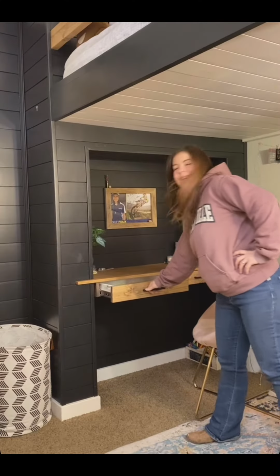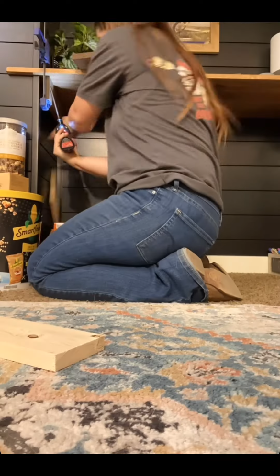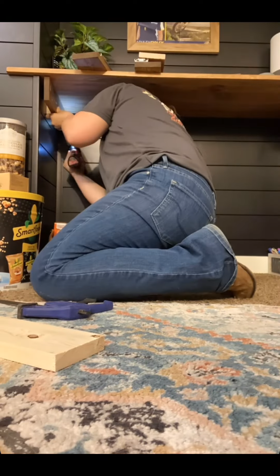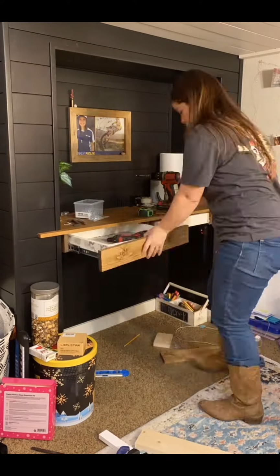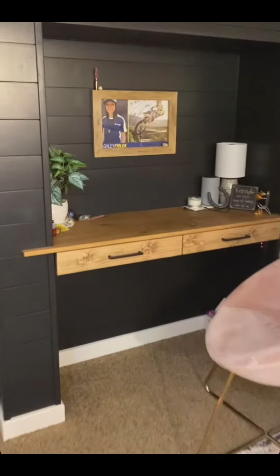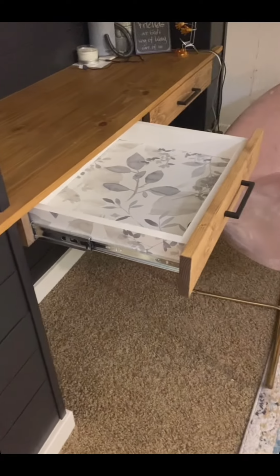Then a couple years later, I made her some drawers. She didn't want the drawers at first, but then she decided that she would like more storage. That was a fun build. I even put wallpaper left over from my kitchen project on the inside of the drawers, just to give them a little bit more decoration when she opened it. This part was super simple. Look how cute that wallpaper is. It's one of my favorites. I found it on Amazon.